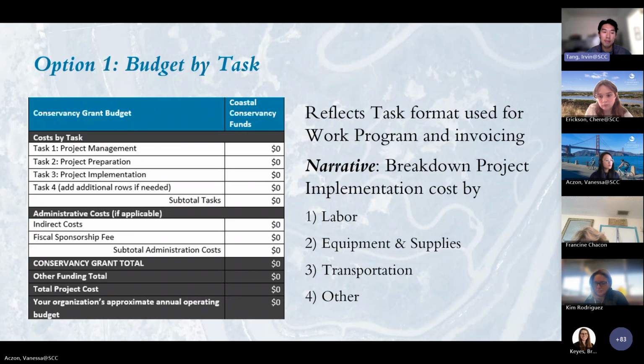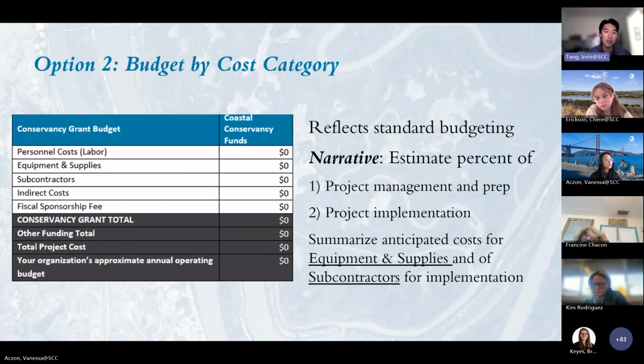We recognize that this may not be the way that you typically create a budget, which is why we offer the second option for budget tables. This is the budget table format. Next slide, please. To budget by cost category, this format can be more intuitive depending on what your organization is used to budgeting by. Here you can allocate the costs by the type of expenses such as personnel, equipment, subcontractor. In the narrative section, we ask that you estimate the percent of staff time spent on project management and preparation versus the delivery of program or implementation. Under implementation, please summarize your anticipated costs for equipment and supplies, and also the cost and role of subcontractors.